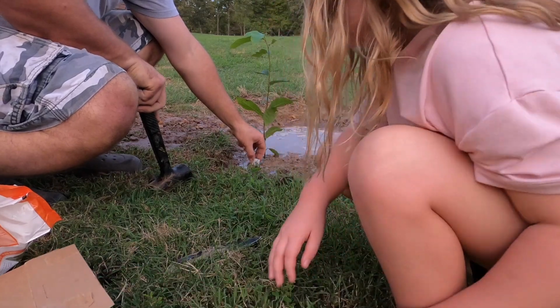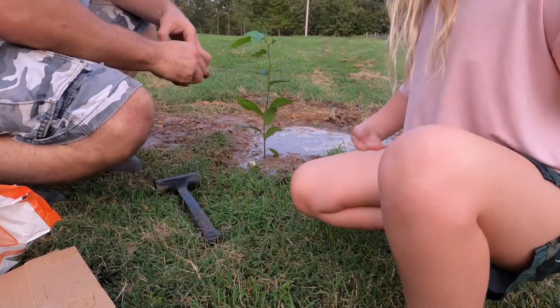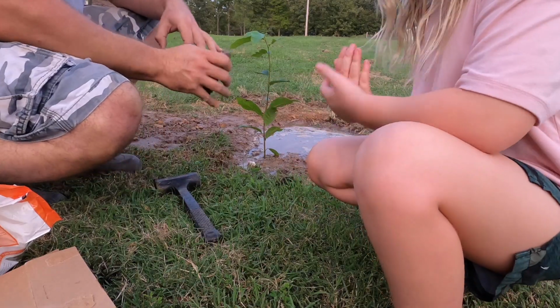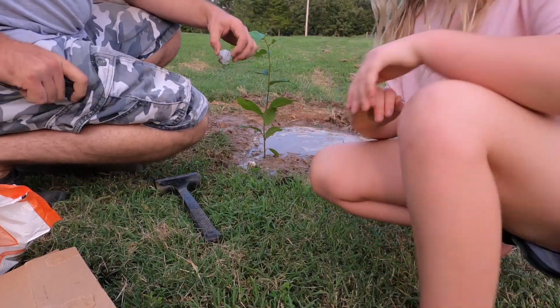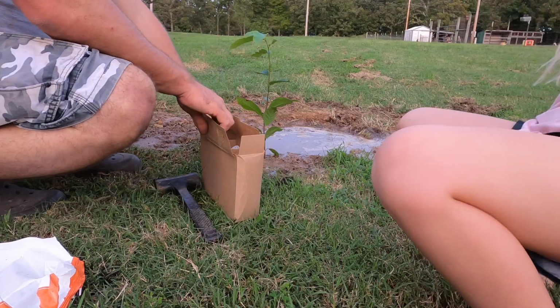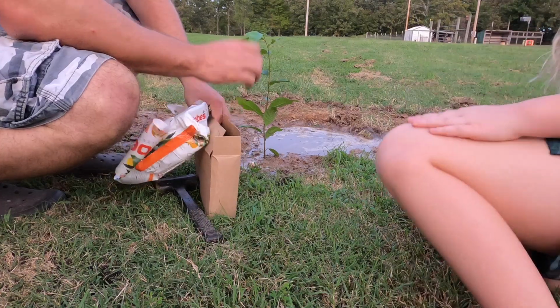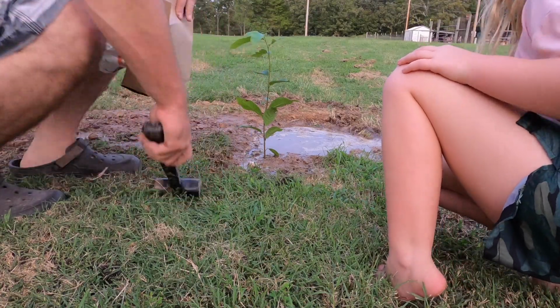Nope, here, I'll let you do the next one. I already got this one. Okay, so that one's good to go. The instructions say to put these on the drip line of the tree, which on these little trees, they don't have much of a drip line, so I'm just going to put it about 3 inches from the trunk of the tree. And there we go. Every time it rains, it'll get a little fertilizer.